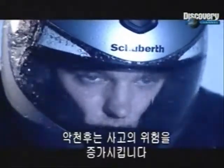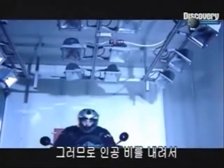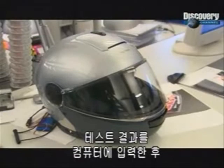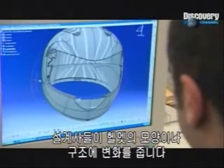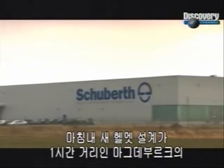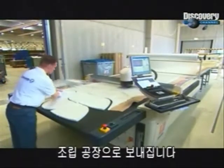The other problem is bad weather, greatly increasing the risk of an accident. So a new helmet design must be put through its paces in a rain tunnel to see how it copes. The results of all these tests are then fed into the computer, and the designers are able to make subtle alterations to the shape and structure of the helmet. After testing and tweaking and more testing, the new helmet design is finally sent to Schuberth's assembly plant, an hour away in Magdeburg.